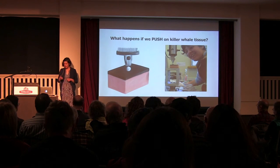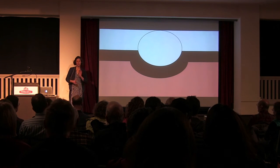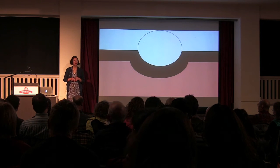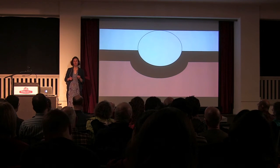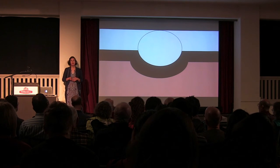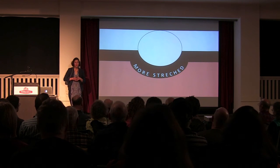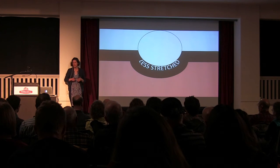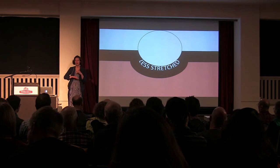And so this helps me understand the role of the blubber more. The blubber acts to be squished and moved around, and allows a lot of pushing into the material without breaking. The other thing that we find with this test is the part of the tissue that's most vulnerable. When you push down with that little ball, you can see that the first thing that breaks is the layer between the skin and the blubber. I'm going to show you here: the most stretched is the bottom layer of the skin, versus the top layer of the skin, which is less stretched, right? And so we see the most damage happens at the interface of the skin and the blubber.